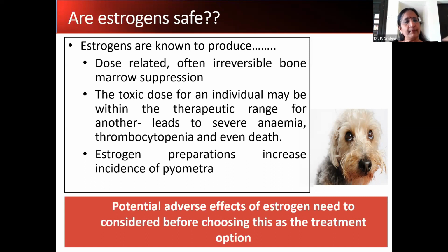Estrogens always potentiate the action of progesterone, and progesterone is responsible for development of pyometra. That means estrogens may induce or increase the incidence of pyometra in the bitch. They also cause a prolongation of the heat period, so there's always a possibility for the dog to get mated once again. Before I administer estrogen, the potential adverse effects need to be considered before choosing this as a treatment option. So if you ask me, I would say no to estrogen therapy. I never use estrogens at all.